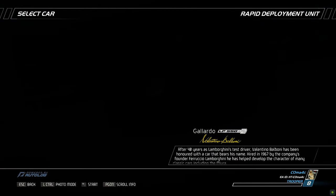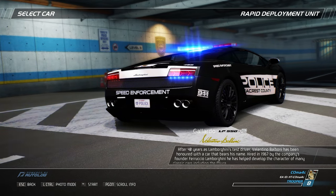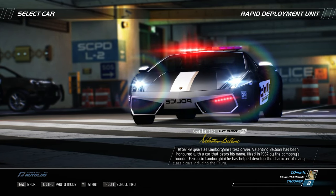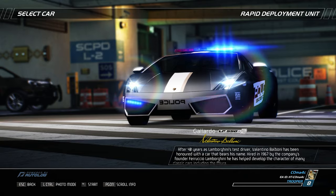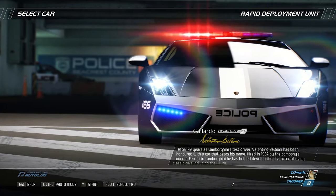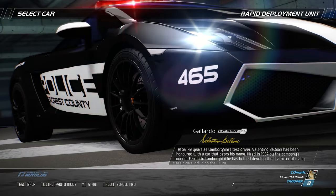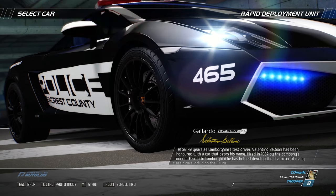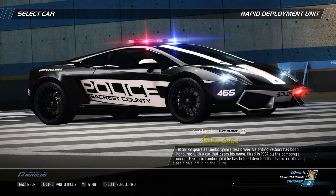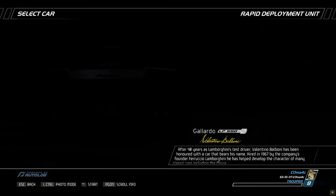After 40 years as Lamborghini's test driver, Valentino Balboni has been honored with a car that bears his name. Hired in 1967 by the company's founder Ferruccio Lamborghini, he has helped develop the character of many classic cars, including the Miura. It was evident early on that Balboni had a special feel for the cars he worked on, with him saying in 1973, "A Lamborghini must always combine the precision of a race car with the reliability of a good friend." The 250 LP552s that will be built are made even more desirable by being the only Lamborghinis currently in production that are rear-wheel drive.